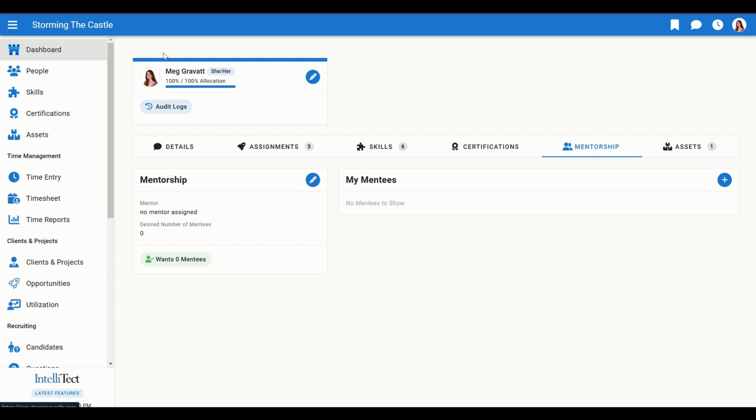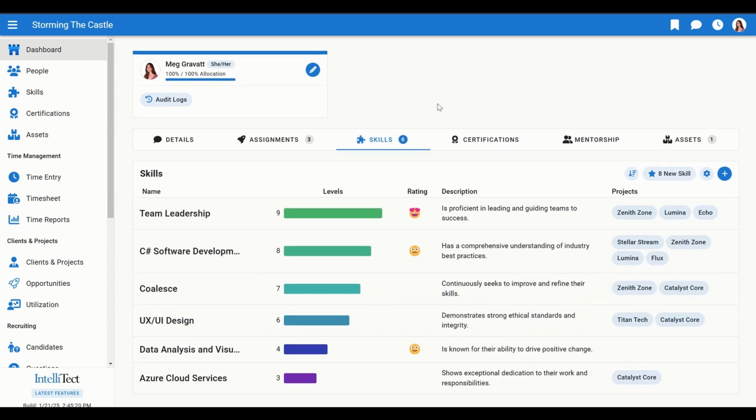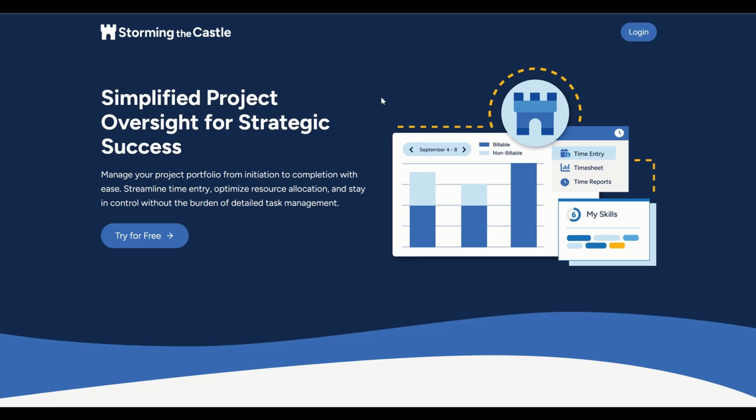This has been an incredible deep dive into the world of storming the castle. But before we wrap up, I want to leave our listeners with one final thought. We've talked about all the amazing things STC can do, but here's the thing. STC is just a tool. It's up to you to decide how to use it.